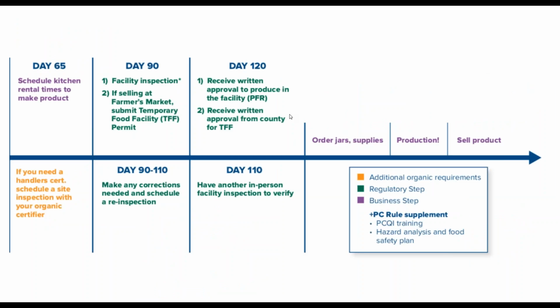So on day 65, this is a slight overlap from the previous screen, but you'll want to make sure that you schedule kitchen rental times to make the product. And then hopefully by day 90, you will have your actual facility inspection, where an inspector from the Food and Drug Branch at the California Department of Public Health will come out, and they will look at the facility, and they will, as I just said, check your labels, etc., and make sure that everything is squared away.